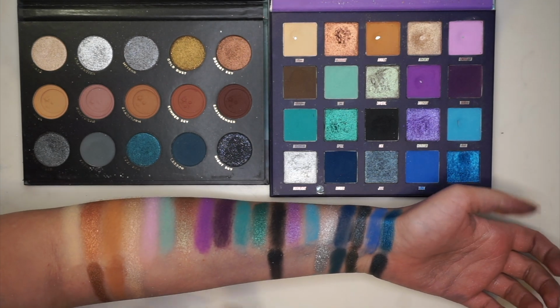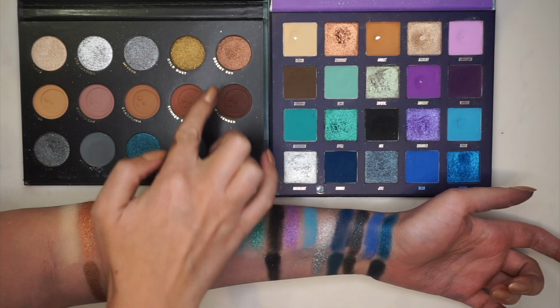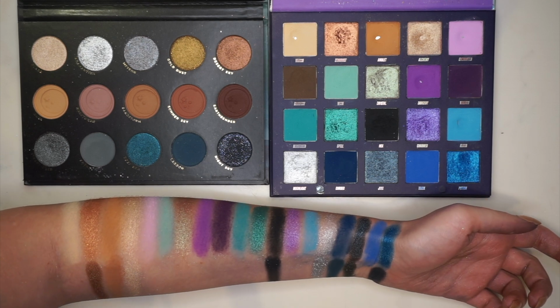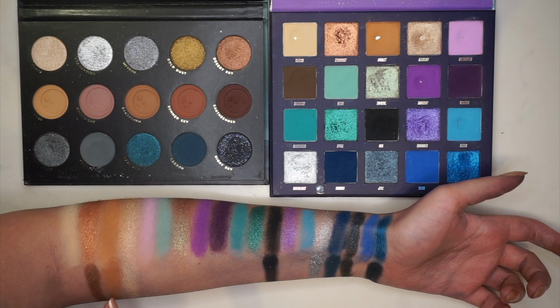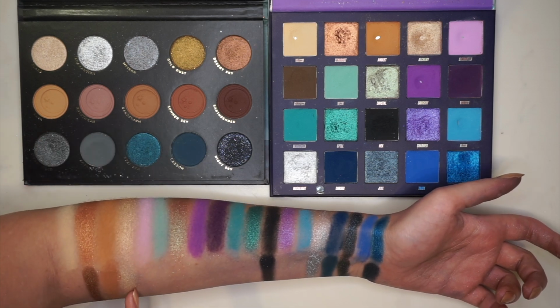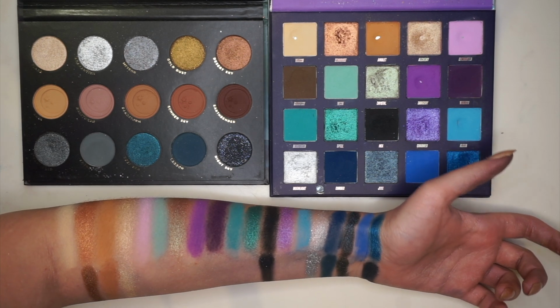We have a couple again neutrals and a couple blues. So first up, this kind of bronzy shade here is the shade Desert Sky. It's a little bit deeper than Stardust, but kind of similar undertones. Next up, we have the shade Sandstone, and this one is compared to Amulet. The shade Sandstone is a little bit deeper, but I feel like if we mixed it in with Dusk, it would give a very similar vibe. Then we have the shade Flare compared to the shade Alchemy, and these two are almost exact.